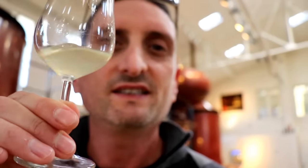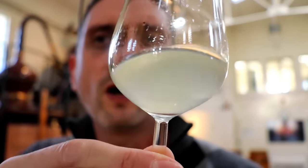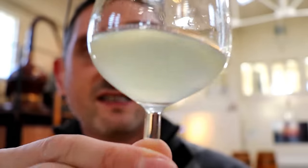So here I am tasting Cognac wine. This is the wine that is made in October. They harvest around the end of September and ferment the wine in October. And this is what Cognac wine looks like. This is an 8 to 10% alcohol wine, so it's a relatively low-alcohol white wine. You can see that it's still on the lees, on the yeast, and it's going to be distilled with the lees in it, which adds body and complexity to the brandy.